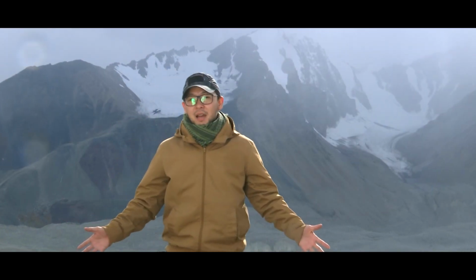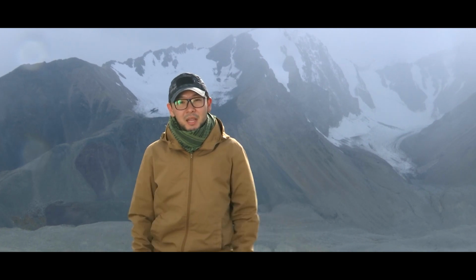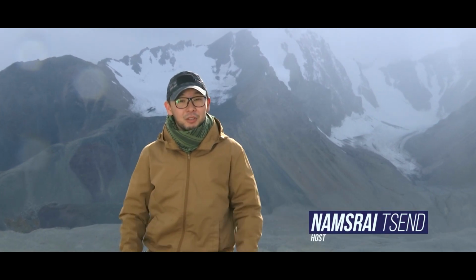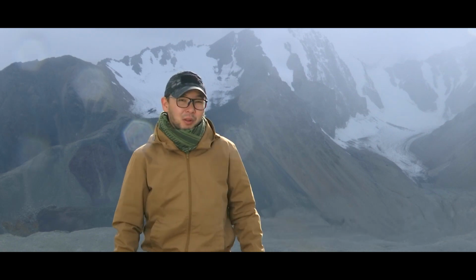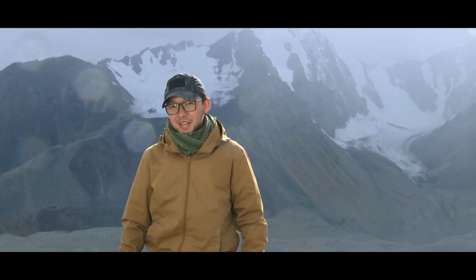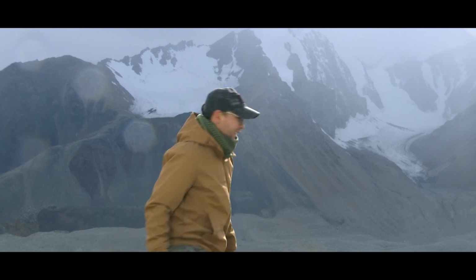We have finally arrived at the Altai Tambakht. It's the middle of August, but I'm wearing winter clothes. So if you're coming here, make sure you pack warm. First of all, we're going to the Potanin Glacier, so let's go.